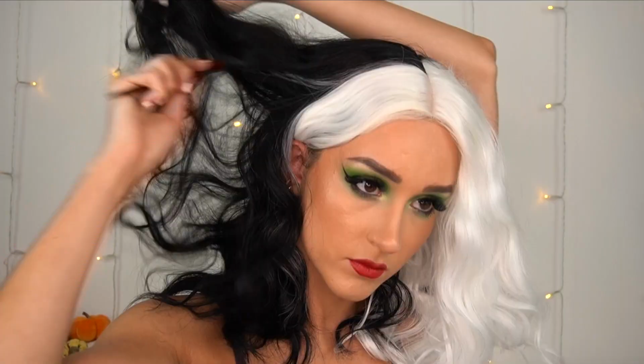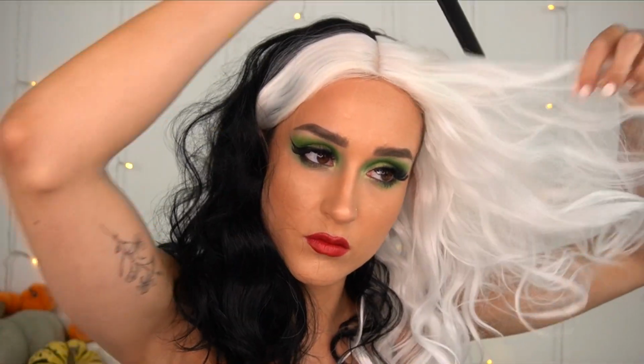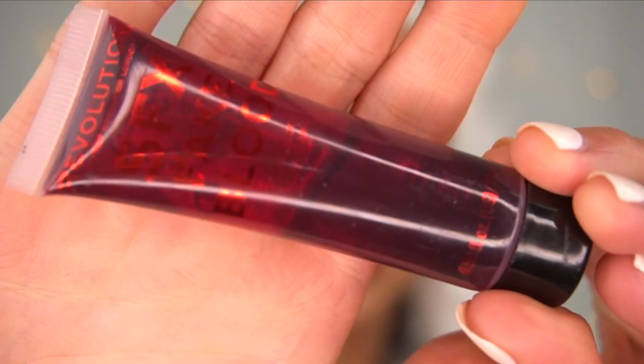Getting my hair prepped for the wig, which is much easier now it's shorter, and I popped the wig on. This was really, really easy to do. I did cut the lace at the front, and then I'm just zhuzhing it up a bit. And I think you can use heat tools on these as well. I'll double check, but yeah, I love it. The quality is unmatched with these. They really know what they're doing.